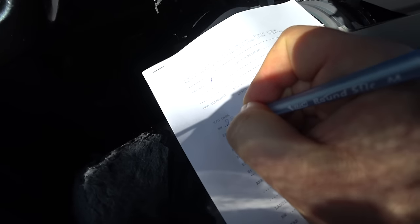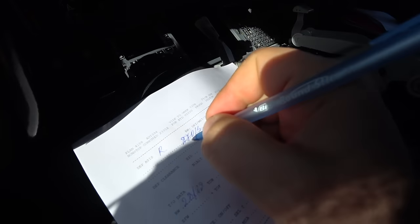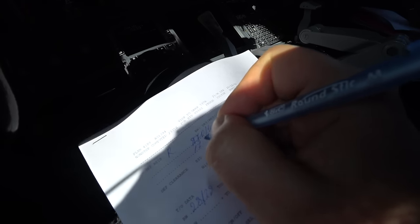B2A for departure at runway 29 in mixed mode. Temperature 17 degrees Celsius. Dew point 7 degrees Celsius.